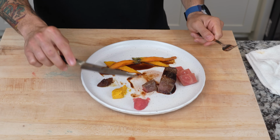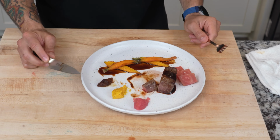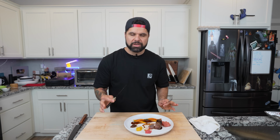Interesting. The beet, much sweeter than the carrot. There's no sweetness in the onions realistically compared to the other two. I feel like if you ate them in this order, you should go beet, carrot, then the onion reduction, because the onion reduction is very robust. The other two are a little bit brighter, a little bit sweeter. The onion is a nice finish.